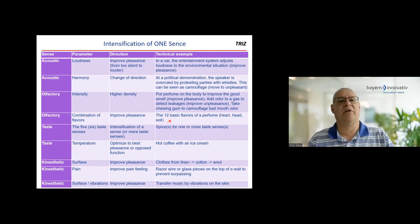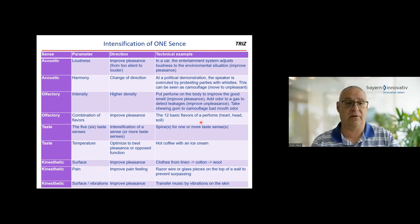We have the same for olfactory: the 12 basic flavors of a perfume, heart, head, and soil, with each of these three parts having four underconstructions of flavors. It was interesting in that one, there's a nice book, Perfume, which is a story of the Middle Ages and how perfume was made. It's very well explained. The guy Grenouille tasted. So if you want to read the book, it's also available in English.